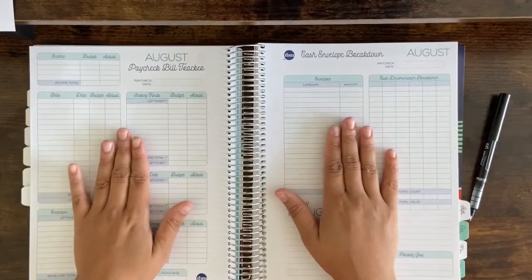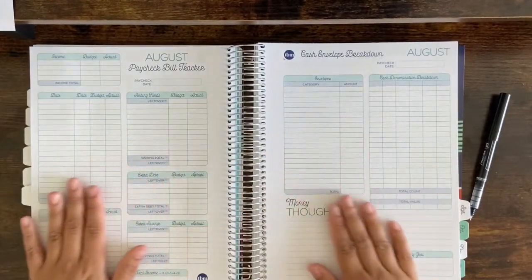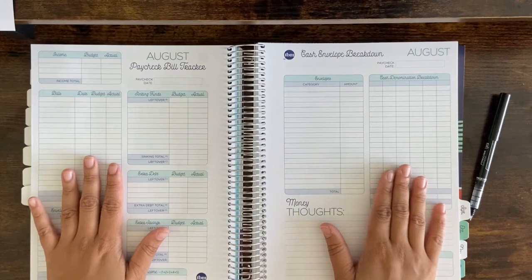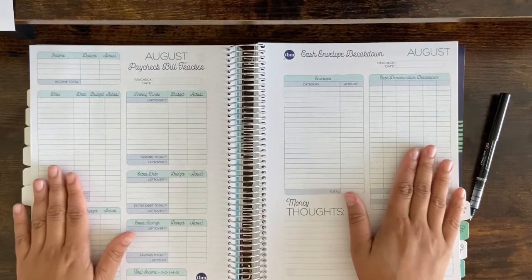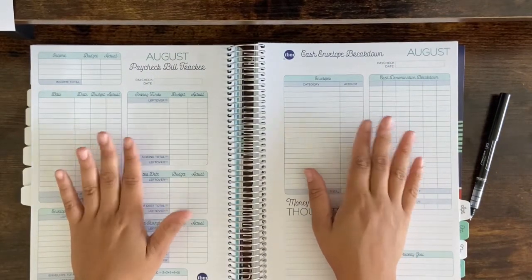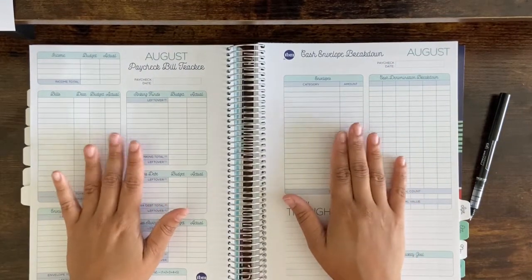Also, I got this book from the Budget Mom website. I did a lot of research on YouTube before I actually bought a planner, bill tracker, all that kind of stuff, because everybody's different. Everybody likes to do things different. So I was like, oh, this one might work pretty good for me.